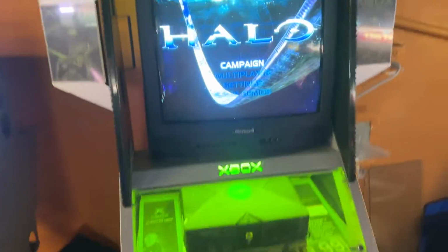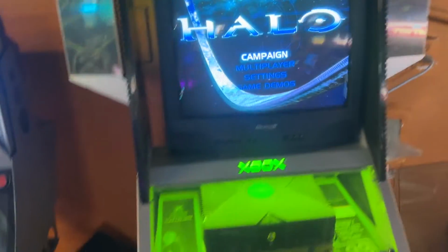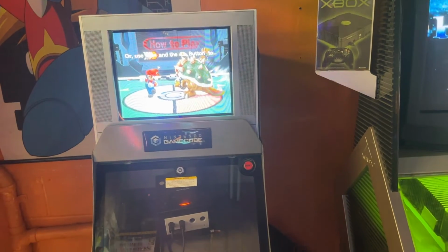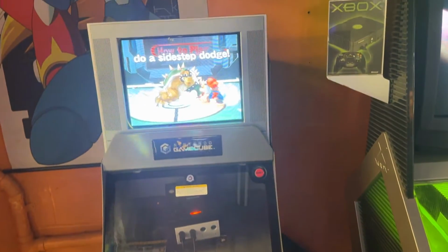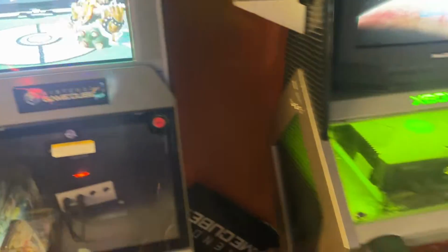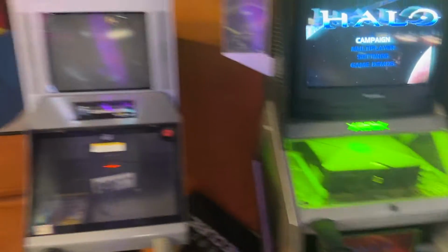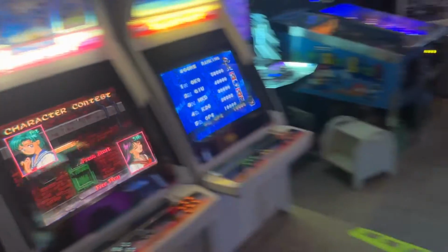And then, yeah, of course, you've got Halo on the Xbox kiosk and the Gamecube kiosk, which, again, is one of the kiosks that when I have a big enough house, I would just really love to have one of these kiosks. And both in super nice condition, too. Really nice condition on this Xbox kiosk. I mean, both of them. Really awesome. So yeah, that's the arcade.